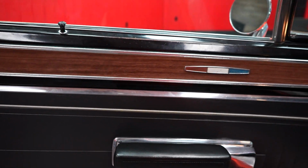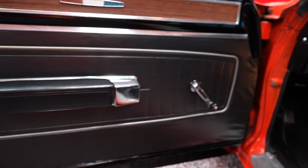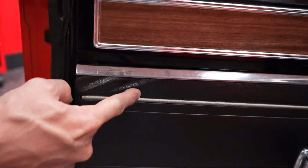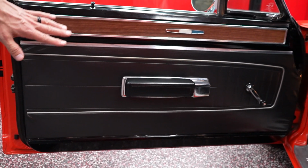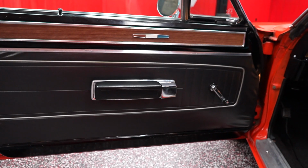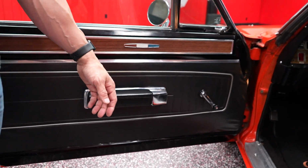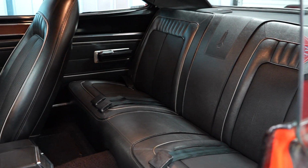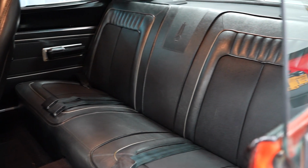The door panel on the driver's side in really good condition. Black portion up top painted. Vinyl portion has a little slight wrinkle there. It's just a little dry, but not torn or ripped. Door panel's not all warped. The armrest is in good shape. Jump to our back seat here. Put the seat forward, and back seat's in real nice condition in the interior.